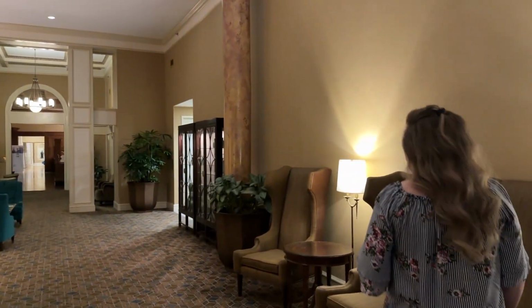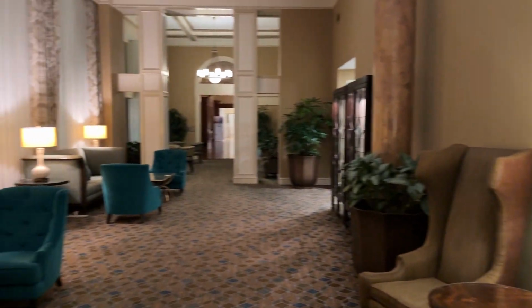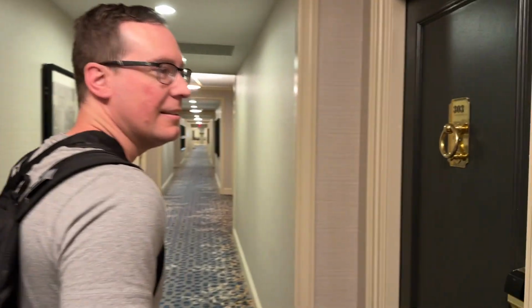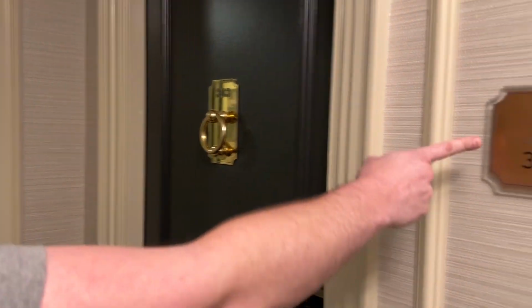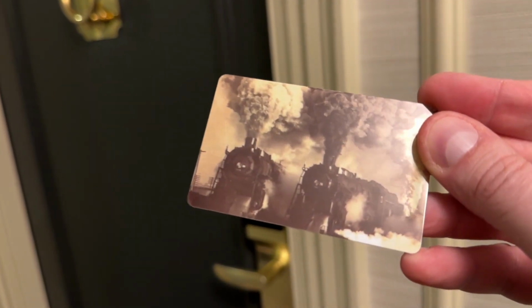We're just walking around the hotel and Abby's like, this is a pretty little room. This is a really nice hotel. This us? We have a name. The Dixie Limited. The cards are like trains. Oh, that's cute.